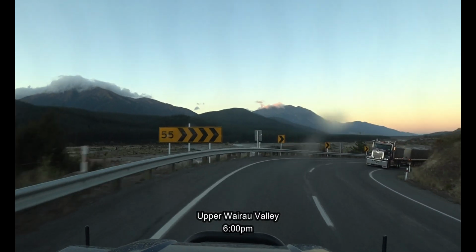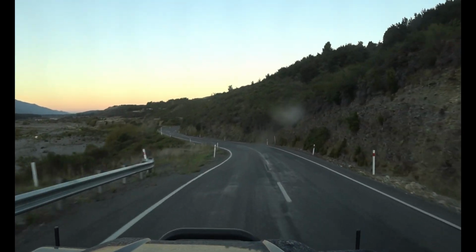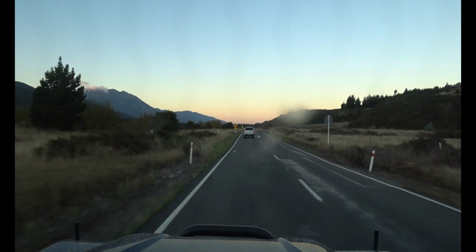Driving down the upper Wairau Valley, maybe on the top side of the speed limit, and a ute came up behind me rather quickly. Must have been date night or free beer night at the local pub, but if I'm doing over 100 k's an hour, what speed do you think this guy's doing?